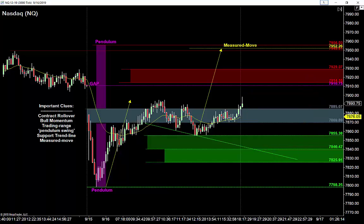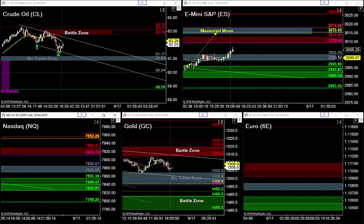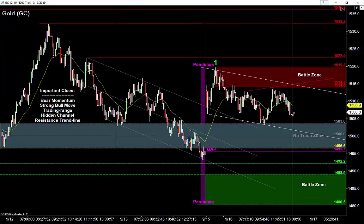So Nasdaq, very, very similar there on the right as the S&P. And of course, looking forward to a great day tomorrow here on those E-minis. How about some gold here? Over on the gold tonight.